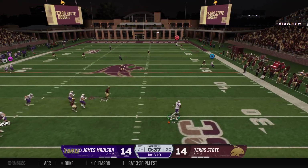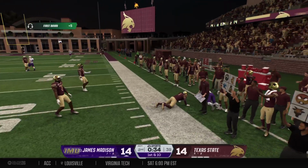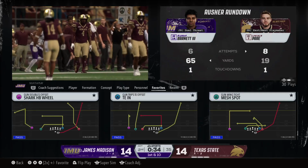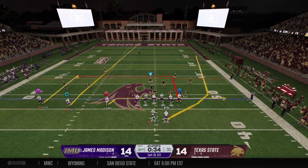Dances away. He'll pull it down. They get him out of bounds. A couple of yards short of midfield. They'll mark it at the 48, and this offense is rolling. Here they come, 1st and 10 from the 48.